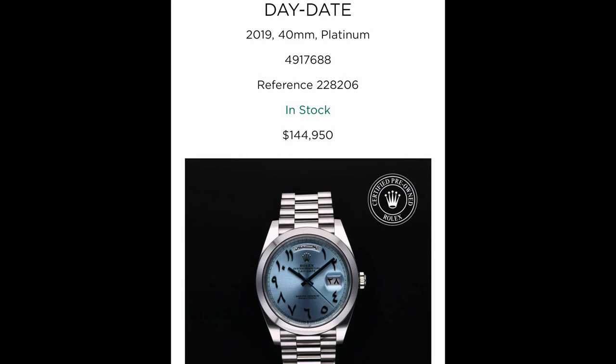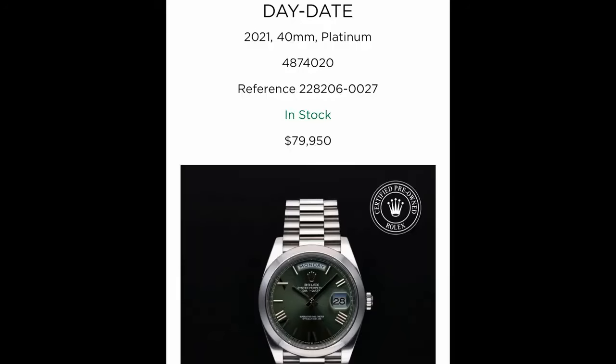Don't pay more than $98,000 for that beautiful Rolex Platinum with that beautiful blue dial, Arabic numbers. And boom, the watch market is dead. Unbelievable, but true. You've got to stop kicking tires. Don't be dodo birds. The watch market is dead.